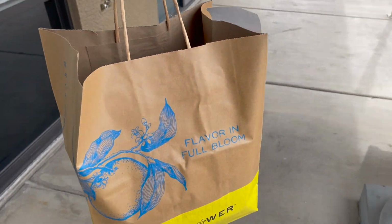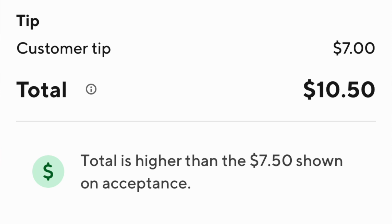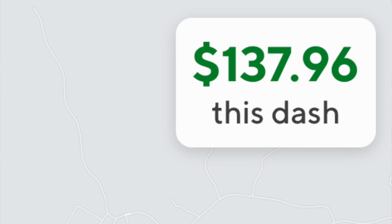Let's keep it going. After this Wildflower order for $7.50, well, actually, it turned out to be more than that, $10.50. What a great order. Then we found out we have $137.96 in the first 15 orders. I thought it was going to be a lot slower than this, but we're still getting really good orders.